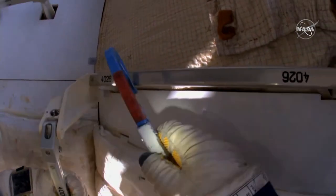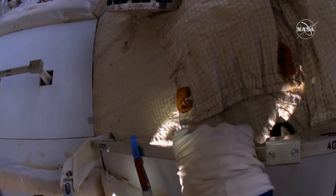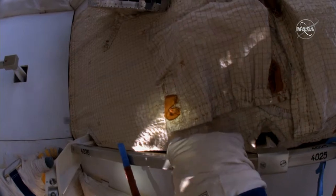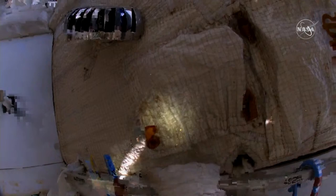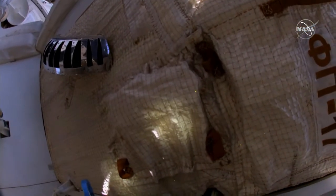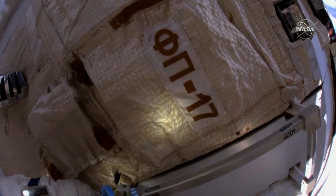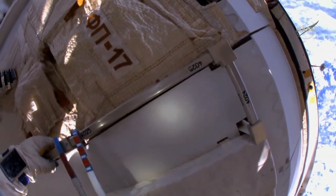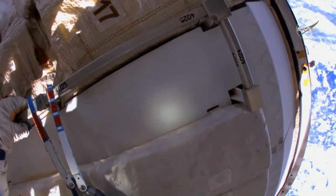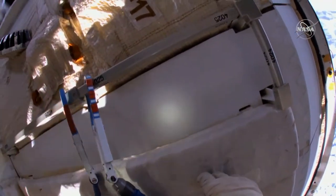Meanwhile, Oleg Novitsky continuing to troubleshoot with that cable reel. They ran into some issues getting the reel off of the handrail, then looked at potentially removing the handrail to bring the bundle with it, which also caused a few issues. So at this point, he's removed the cover from the Ethernet cable reel, and now we'll look to just remove the cable itself and leave the original reel in place. Right now we're 50 minutes into today's spacewalk. The wire tie? Yes, that is right.